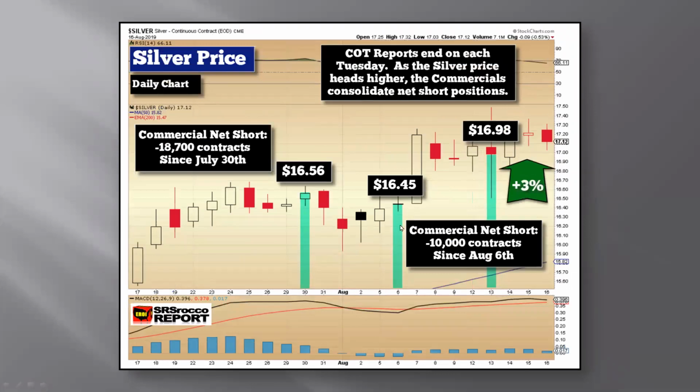But again, there was a 3% increase in the silver price, and there were 10,000 net short positions liquidated. So we're seeing a little different. Silver is setting up a little bit better than gold right now.